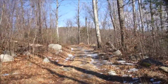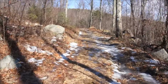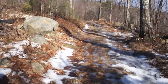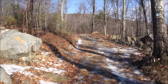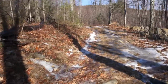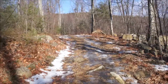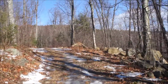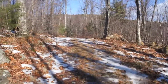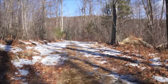So not a lot of parking for these types of trips on these areas. That's the one kind of downfall with this type of trail system, is it crosses over roadways a lot, which is good for access but hard on parking. And with it being such a long trail, I don't want to be hiking the 23 miles every time I go out, so I like to see different parts of the trail.